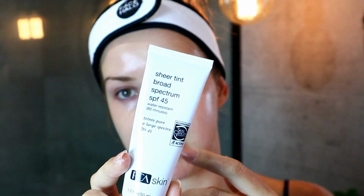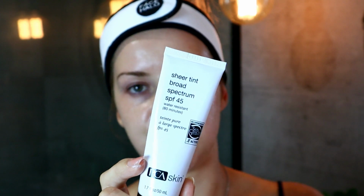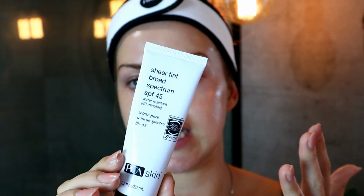I've really tried to amp up the high level of sun protection that I have on my skin now. I used to just rely on moisturizers that would have an SPF 10 or SPF 15 or SPF 20 in it, but that is just not good enough nowadays, especially living here in New Zealand. We literally have the harshest sun.